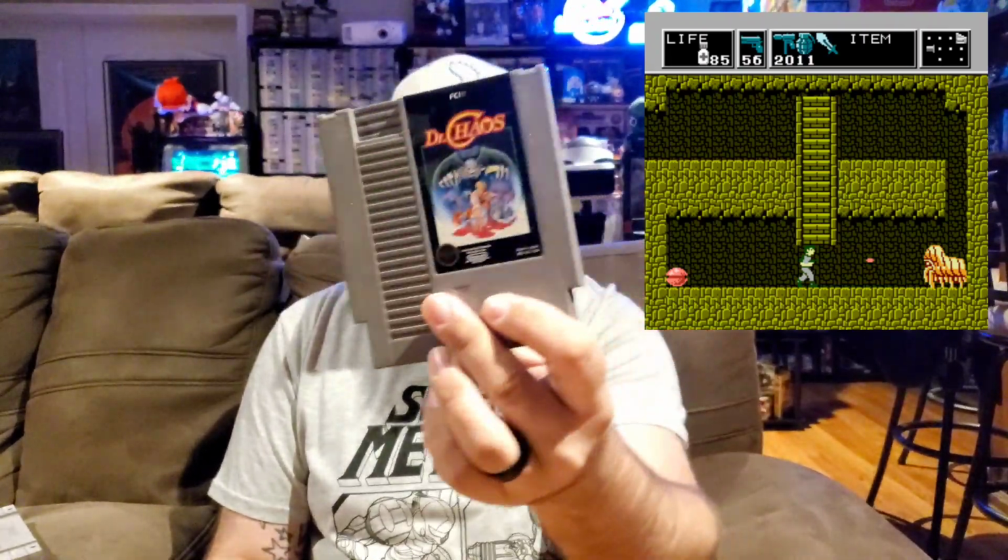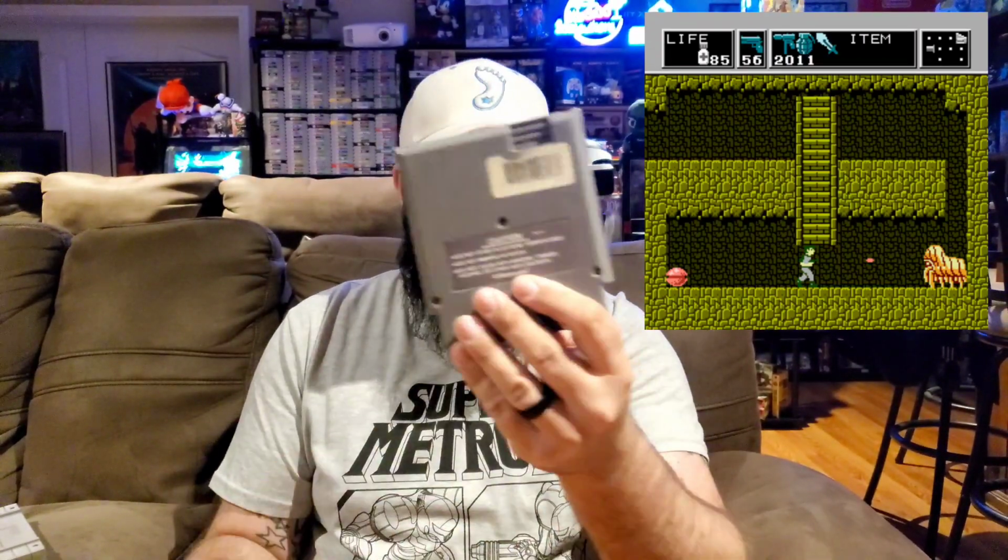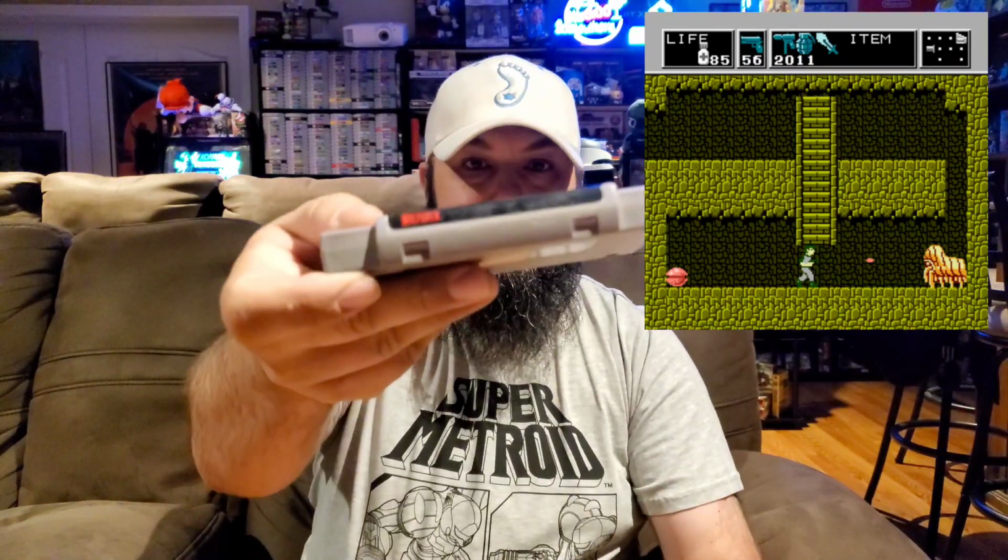And once again, this is in pretty darn good shape. There's a sticker on the back, but I can deal with that. And Wolfchild, the label looks really good too. There's no absurd pilling or anything like that. So yeah, this is great so far.